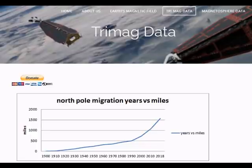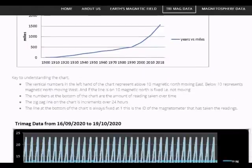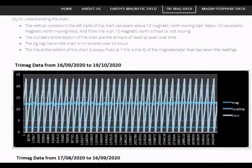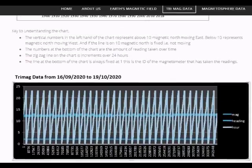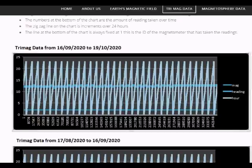So here we are on poleshiftnews.com looking at the TriMag data, which has been updated today. We can see that it is still hanging around the 13 degrees. It's actually at 12.91 if I remember correctly, and any time now it is going to creep over the 13 degrees, and we're going to see it hitting 13 degrees more often. That is also an indication of the magnetic North Pole still migrating in an easterly direction towards Russia.